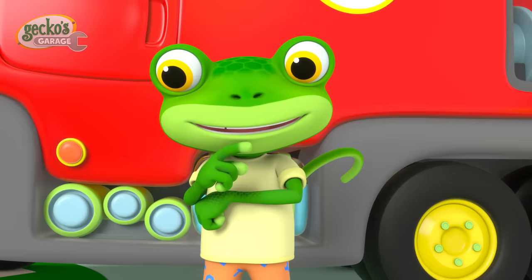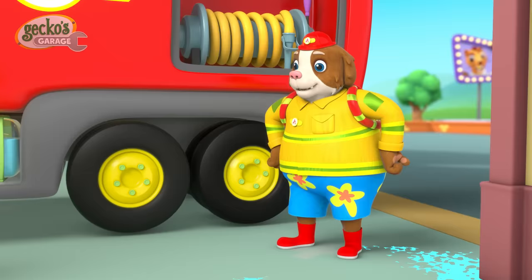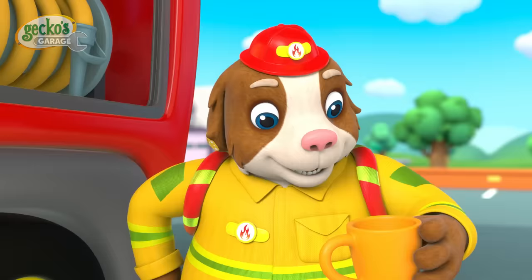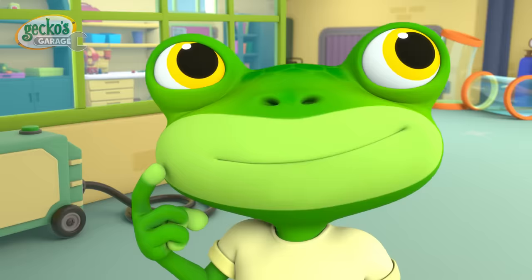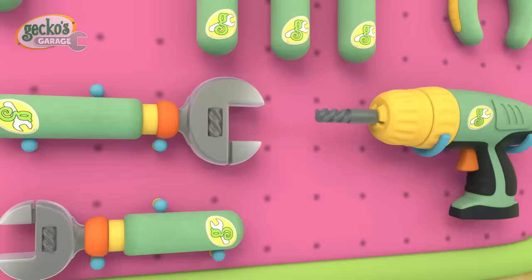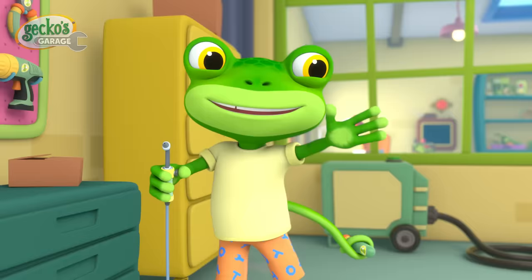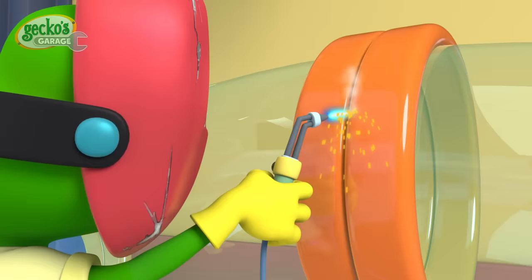We need to reuse the water so none is wasted. That's it, Green. We can recycle the water back into Fiona's tank. Great idea, Gecko. Then the water could go round and around. Exactly. Now, what tools do I need? Welding torch, screwdriver. Gecko's garage, time to fix. Gecko's garage, let's fix. We'll add new sections so the pipe is long, then weld it together to make it strong.